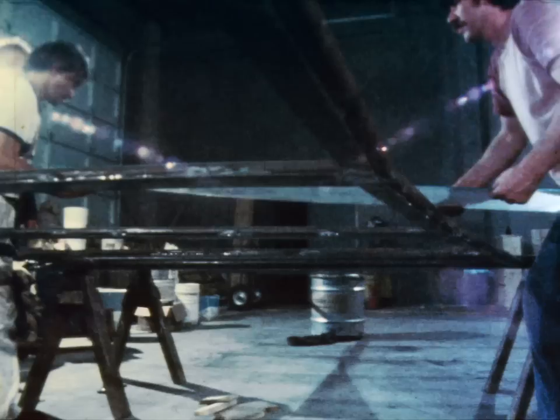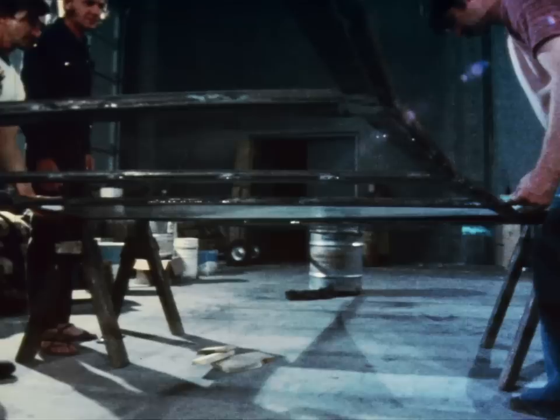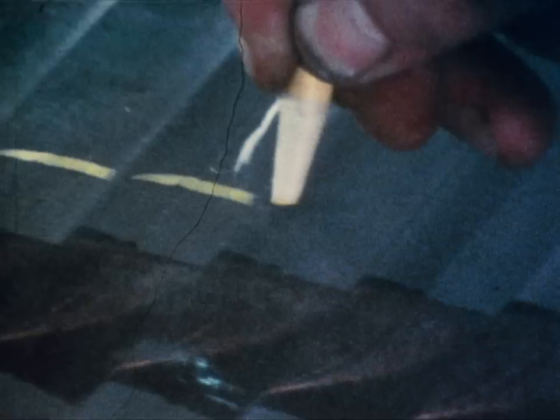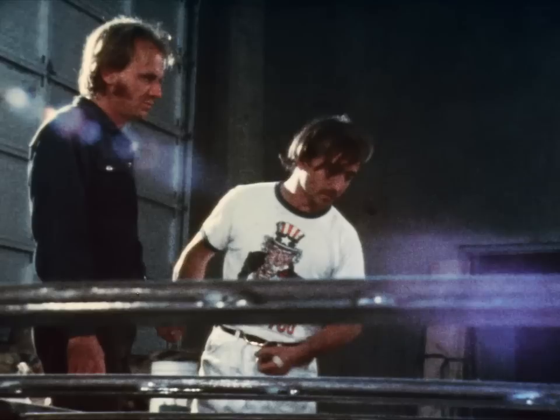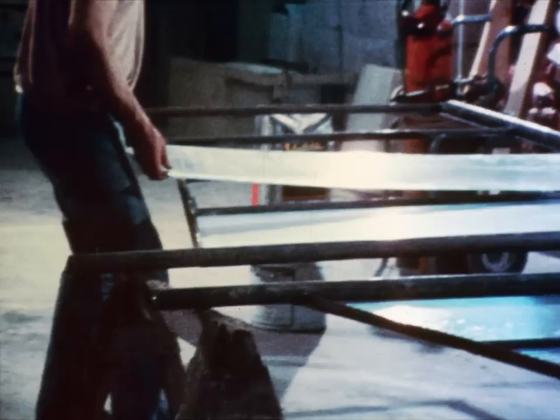That isn't much of a break down there. Sure. Oh, that's a good break. Listen to the noise it made when it went crash all the way in. It's not going to keep anybody out, that's for sure. I think it's structurally pretty sound. We'll see when we get it, huh?